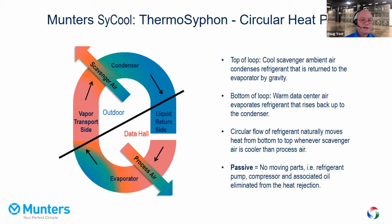We'll start at the bottom. So we have an evaporator section in a CRAH in the data hall. It sees continuous process air from the servers on a 24/7 basis. That refrigerant takes the heat and evaporates, and as that phase change happens, that refrigerant rises up to the condenser sections on the roof. There we use scavenger air or outdoor air to provide the cooling to condense that refrigerant back to a liquid. And when that happens, gravity simply takes over and it flows back to the CRAH section. And now you have a continual refrigerant cycle loop that's passive. There's no moving parts, there's no oil to move around, and no compressors, like I said, until the process air equals the outdoor air temperature.